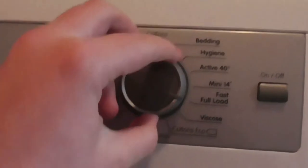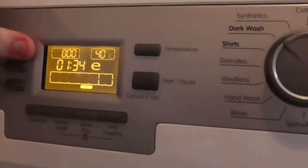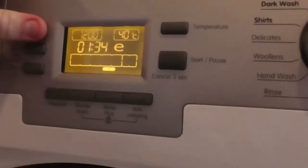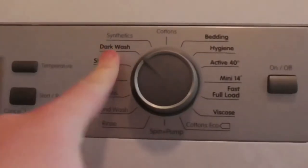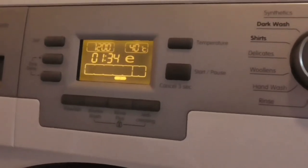So for the program, I'm going to set it on Dogwash 40. I'm going to put it on Dogwash 40 with a Rinse Plus anyway.